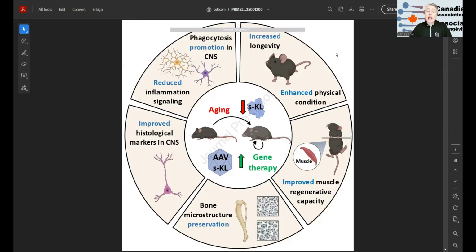Finishing off with the graphical abstract to summarize, we saw increased longevity, up to 20% in the Klotho-given mice, enhanced physical condition, I guess that's more physical function. If the mice look better, they didn't mention it in the text or provide any photos. You can see, I guess, the hanging beam test here, and so showing improved muscle regenerative capacity, improved bone microstructure, improved histological markers in the central nervous system, reduced inflammation signaling, and promotion of phagocytosis.